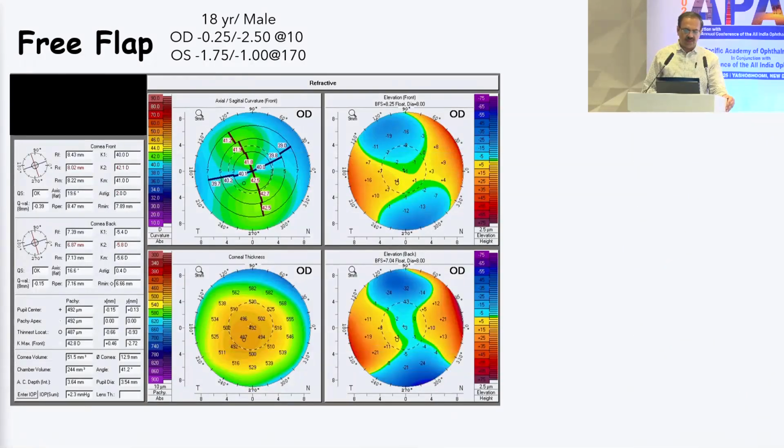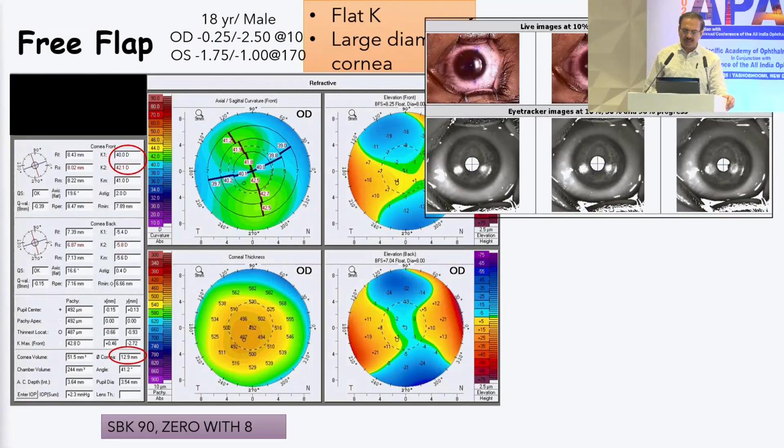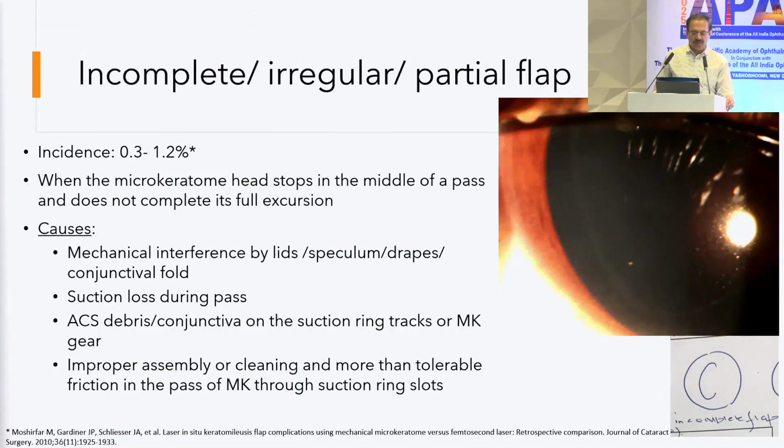This was one case of a very flat cornea, an 18-year-old male. It had a large diameter and a flat K. We took a 0.8 head with an SBK, and this is how the flap came out. The flap was well placed at this edge and carefully handled. After doing the correct ablation, the flap was comfortably repositioned, and it is always better to make your markings on the cornea so that if you ever encounter any such complication, you can place the flap at the right position where it has to be. The surgery was completed successfully and the patient got a very good vision.